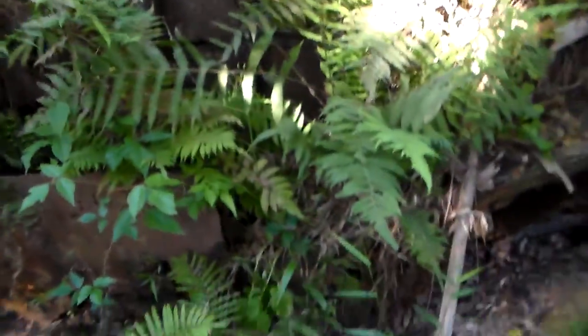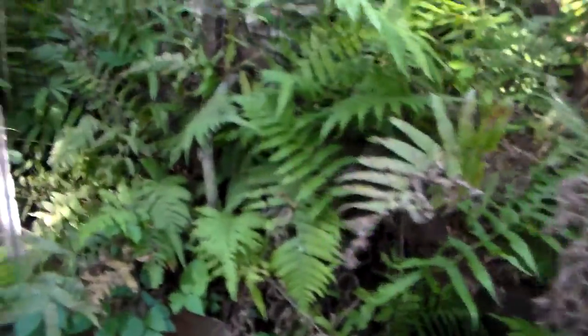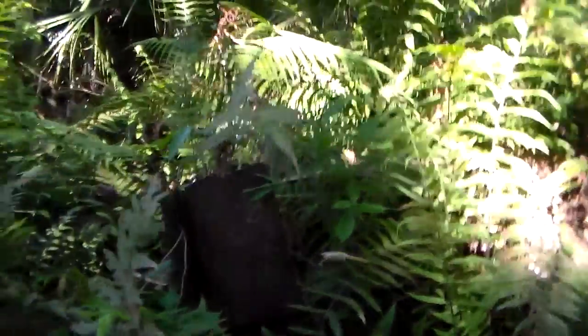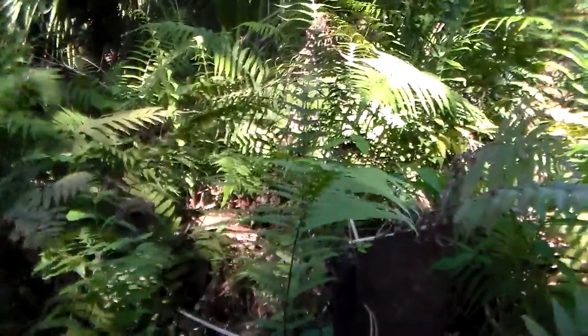We're standing in front of what I consider to be an incredible find. A guy from one of my groups turned me onto it. Its existence, I didn't have any idea it was even here. But it's an old rail car. See the wheels down here. Used for moving the cypress logs that the loggers took out of here.